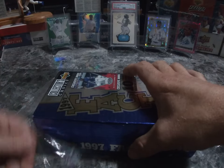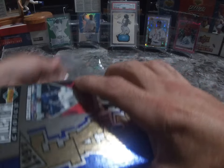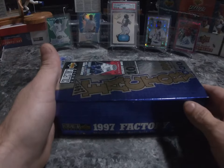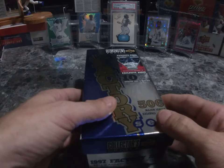So, we got a good one for you guys tomorrow. I got 35 random packs I'm getting ready to break into, so that's always exciting. But, yeah, this is it right here.